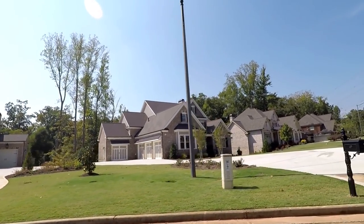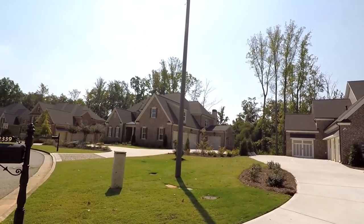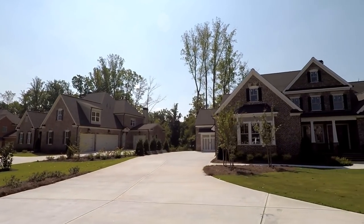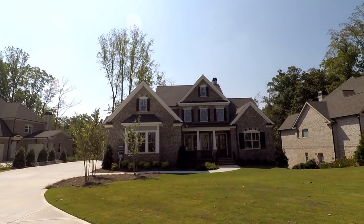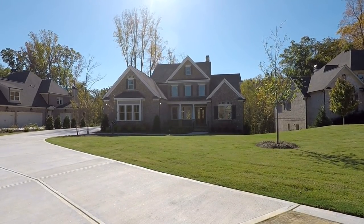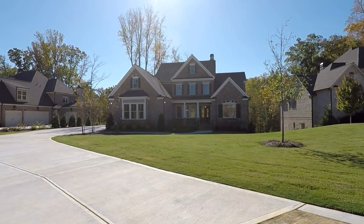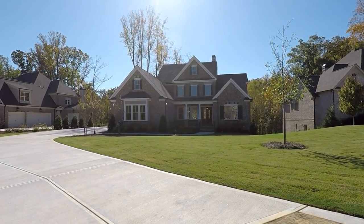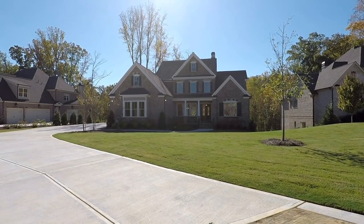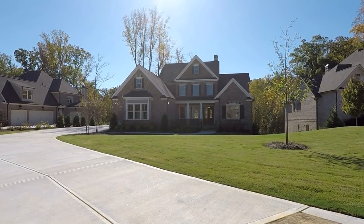So we have now arrived at our featured home. And this home is a new construction. It has 5 bedrooms, 4.5 baths, owner suite and guest bedroom on the main. It has a circular driveway, 4-car garage. It's a 4-sided brick home. It has 2 covered decks and it sits on a basement and it's approximately 4,528 square feet, not including the basement.